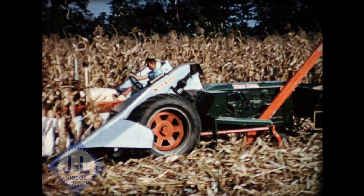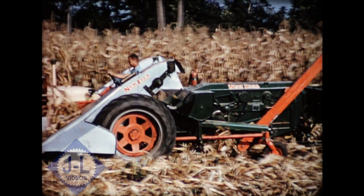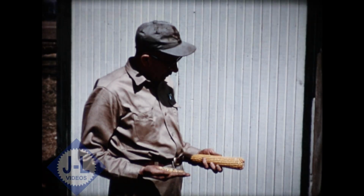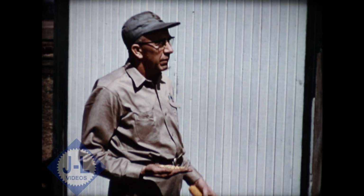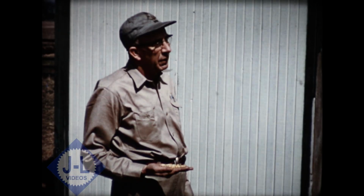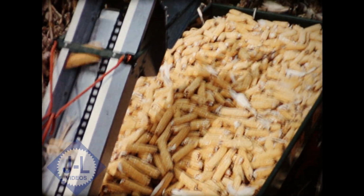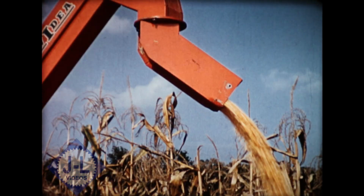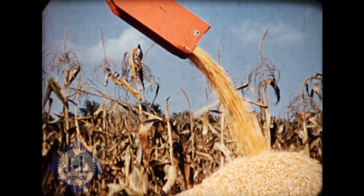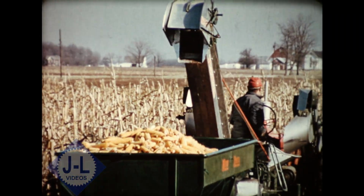Either way, the farmer has a self-propelled unit with the same operating controls that he uses on all his other tractor jobs. If the big question in your mind is how to harvest your corn crop, New Idea offers the best answer in this versatile combination. Just make your choice. Do whatever is best for your farming plan and for this year's market. Whether you husk it, snap it, or shell it, you'll have a cleaner, easier, and more profitable harvest when you use a New Idea.